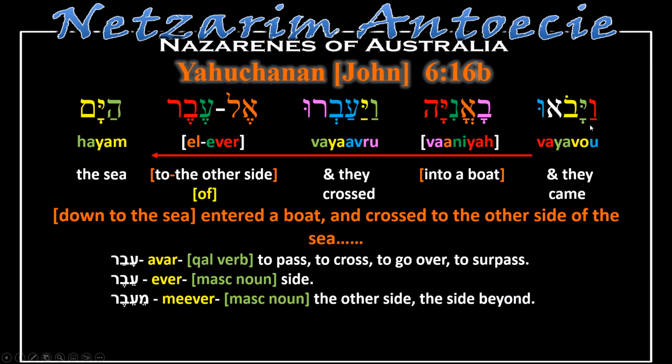And now we come to 16b, and we've got a vav, yod, vayet, aleph, vav, vayet, aleph, nun, yod, hey, vav, yod, ayin, vayet, resh, vav, aleph, lamed, ayin, vayet, resh, hey, yod, mem sofit. And we read it. Vayavo'u, and they came. Again, it's a completed action because of the prefix. And it is ba'aniya, in or into a boat. Right, so aniya is a boat. Vayavru, and they crossed. Right, the pronoun on the end, and we have the root.